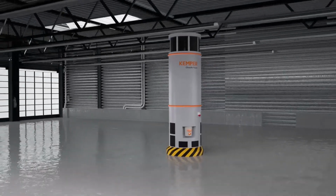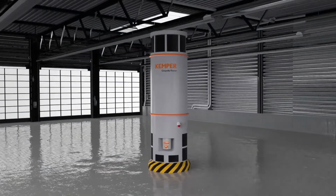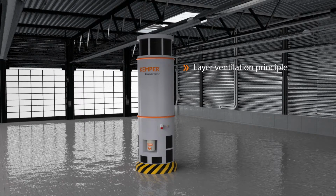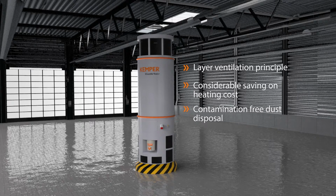The most important features of the CleanAirTower are: it cleans the air according to the layer ventilation principle, which is recommended by professional health and safety associations. It achieves significant heating cost savings, thanks to air return into the room. Last, disposal is done contamination-free, using the disposable container. The tower is assembled quickly and positioned easily, as no ducting is required. This is a plug-and-play system.